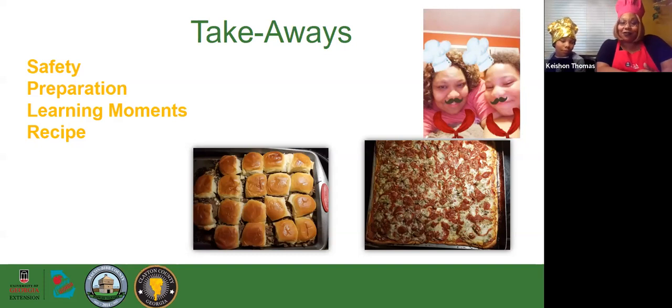Preparation. Sometimes we have to do a little prep work before we get started on the dish in order to make it a good experience for all of our chefs and sous chefs involved. And also those learning moments, reinforcing math, science, reading, and leadership. And also it's in the recipe. Let's not use our vanilla that we got harvested from Madagascar. That might not be the time to use that in a dish when we have our little sous chef with us. And lastly, be creative and have fun.